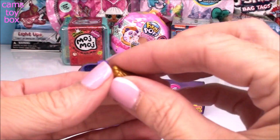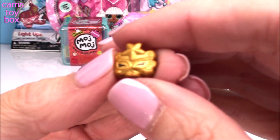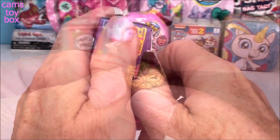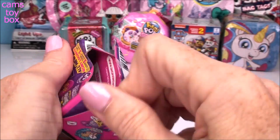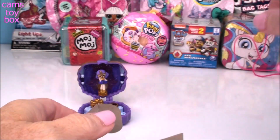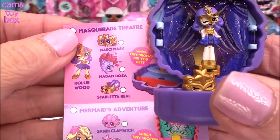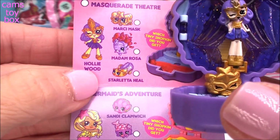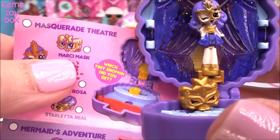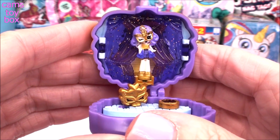Let's check out our tiny Shopkin. Oh, I see a lot of gold. Aw, look how cute. Even our Shopkin is wearing a mask. This one is absolutely adorable. I'm just loving this theme. In the bottom of the box, you're going to find your collector's checklist, and they also provide you with a string to turn your locket into a necklace. Our locket is called the Masquerade Theater, which makes perfect sense. I love our Shoppy's name. It's Hollywood. You get it? Like Hollywood. Super cute. And our little mask is called Marcy Mask. This is really, really cute, guys. I really, really love this one.